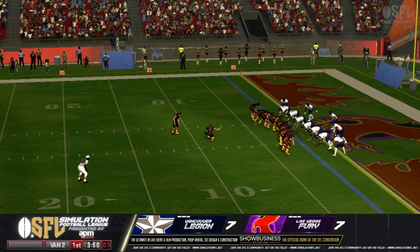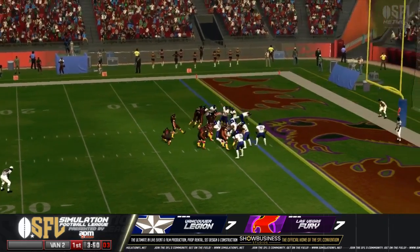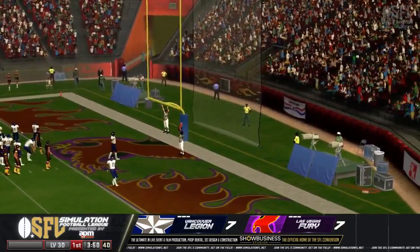The Fury going to send out Matt Rage to try to put him up by 7. Kicks up, and it is good.